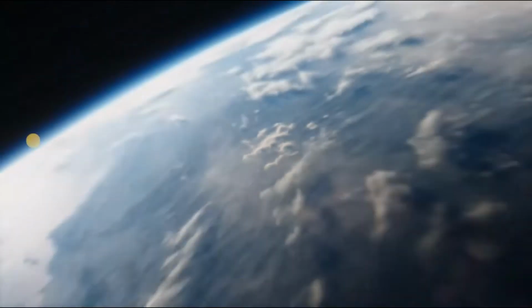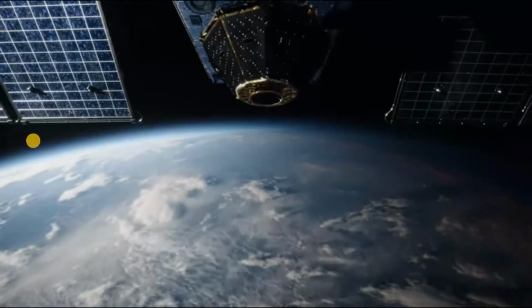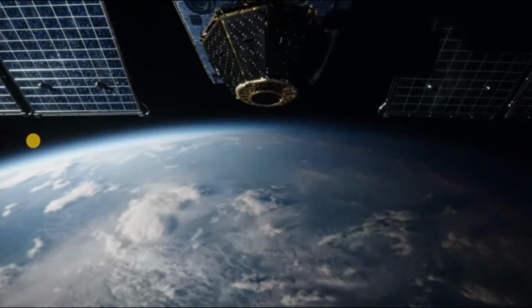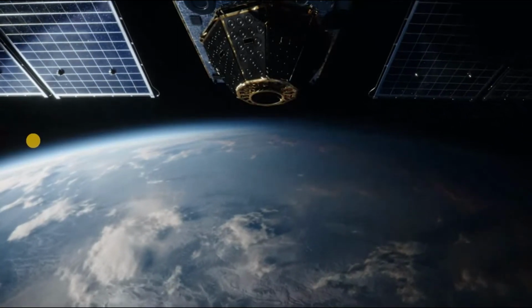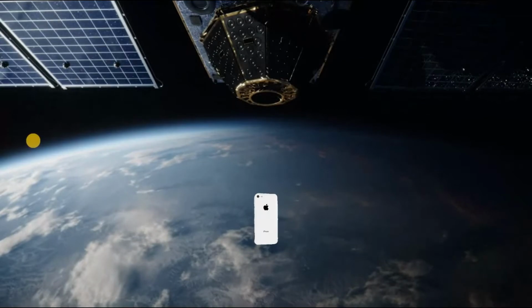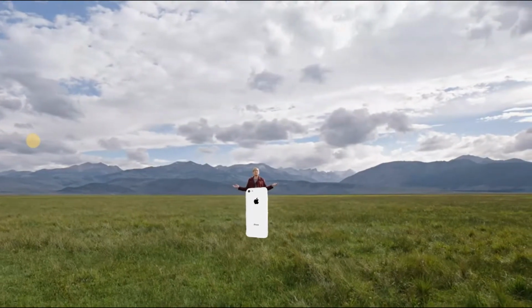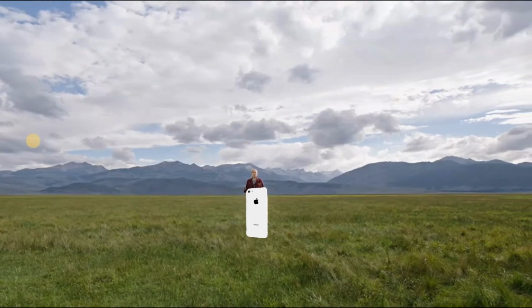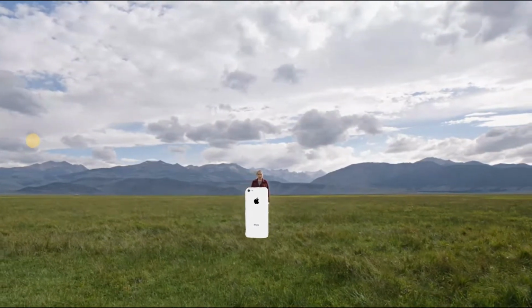Connectivity in these areas can be provided by communication satellites. Unlike stationary cell towers, communication satellites are hundreds of miles above the Earth and flying at over 15,000 miles per hour. To connect to these satellites, you need to be outside with a clear view of the sky. And the bandwidth is so limited that even sending a text message is a technical challenge.